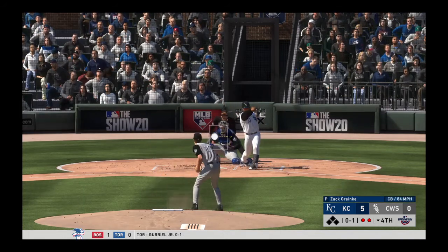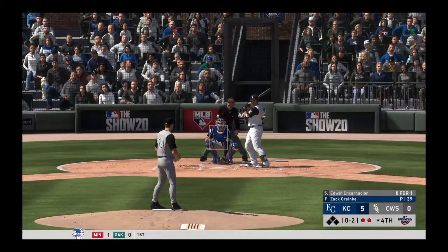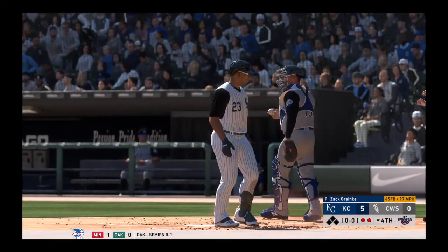Edwin Encarnacion is at the plate here as he quickly finds himself down a strike. It's 0-1. No runs, 2 hits, and no errors so far for the White Sox. And he struck him out, his 8th punch.